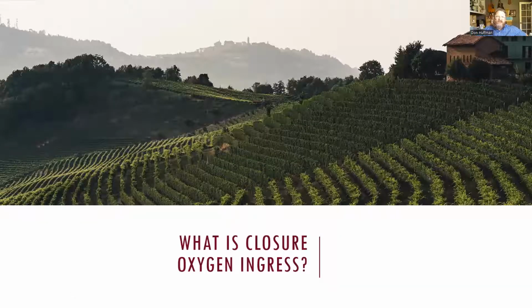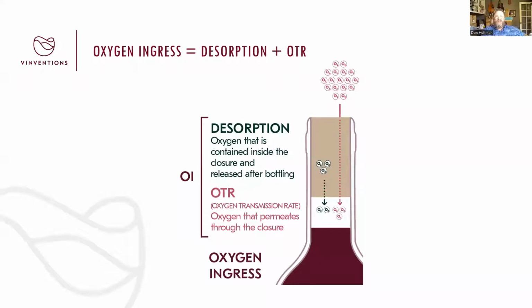All right, so let's talk about what oxygen ingress is. In a traditional inserted closure, oxygen ingress is a pretty simple equation. You see studies done on OTR, oxygen transfer rate, but it doesn't really complete the scenario. It doesn't equate to a formula that we can predict shelf life from. So what we need is to understand the desorption value of the cork, which is what gets squeezed into the bottle at the point of bottling and released, either short-term or long-term, and then the headspace sitting below the cork. Those two things, the OTR value and the desorption value, make up oxygen ingress. So that is a combination of things. The environmental conditions really affect that pretty greatly, and I think it's logical in its most basic sense.